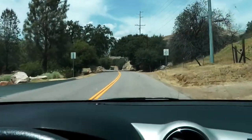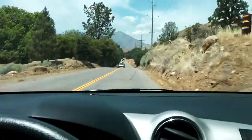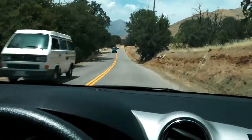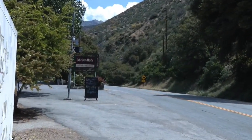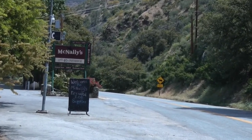McNally's will appear on your left, and it's going to be pretty obvious, but you'll recognize it because I shot video of it, and here it is now. Alright, so 22 minutes up the road, here we are. On the left is McNally's.